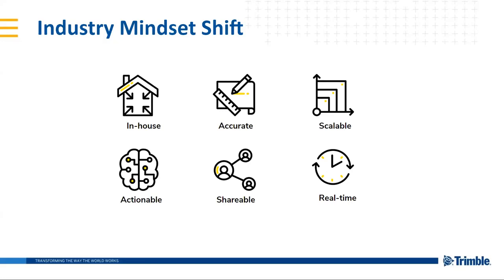Next thing, in order to make that valuable, is bringing accuracy to the table. Without accuracy, we're just making pretty pictures. And I don't know how many of you just want a job photo, but none of the customers I deal with are terribly interested in just that kind of stuff.